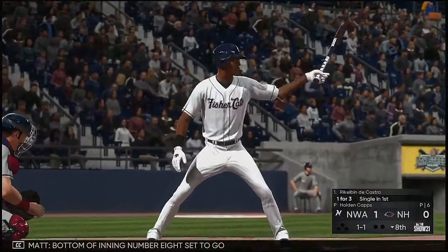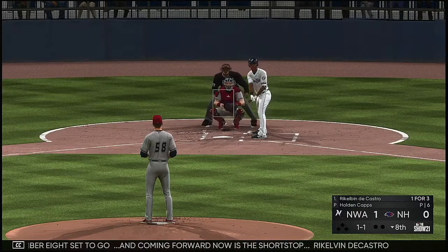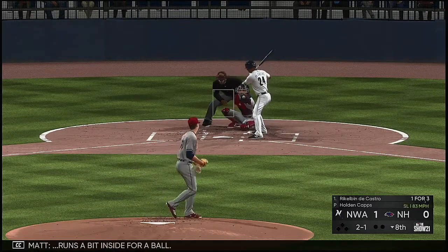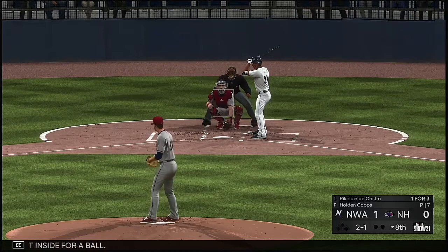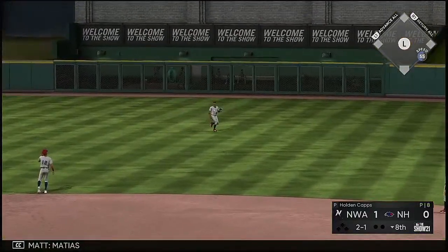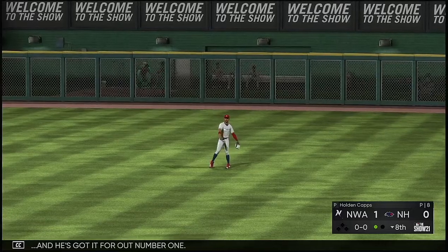Bottom of inning number 8 set to go. And coming forward now is the shortstop, Rikelvin DeCastro. The 1-1. Runs a bit inside for a ball. Skied into very shallow right. Matias is in his tracks now, and he's got it for out number 1.